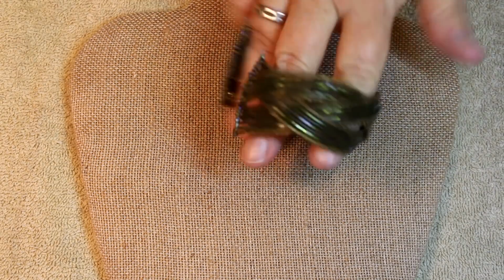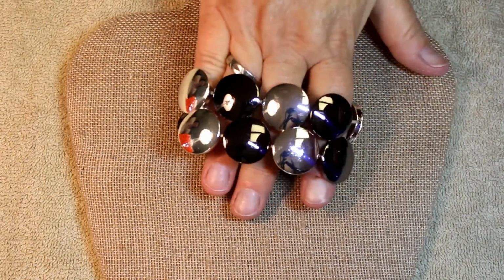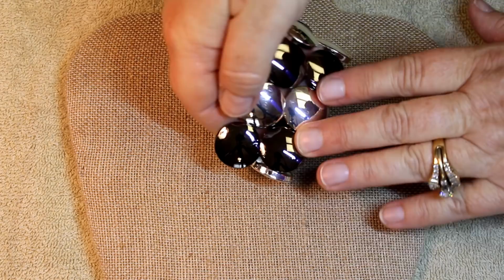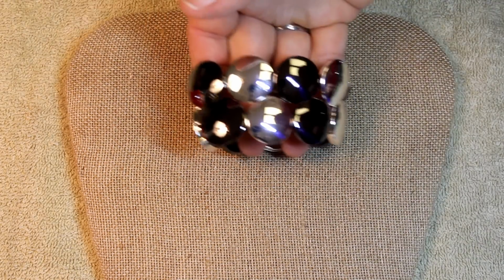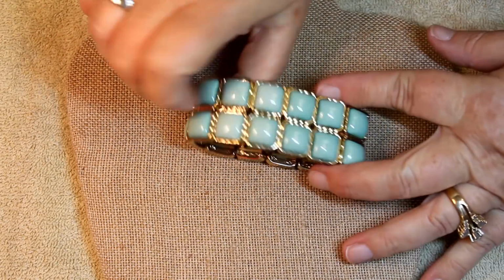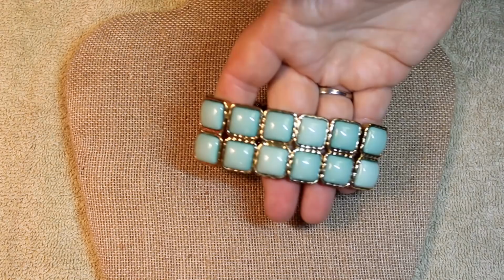I'm telling you, every box has to have one of these. It has to be a law. Also had some really nice stretch bracelets. Boy, this one is a nice tight stretch. I don't think anybody really wore it to death here. That black and silver combination, can't go wrong with that. This is gorgeous. Love that color. Again, with the stretch. Nice width.